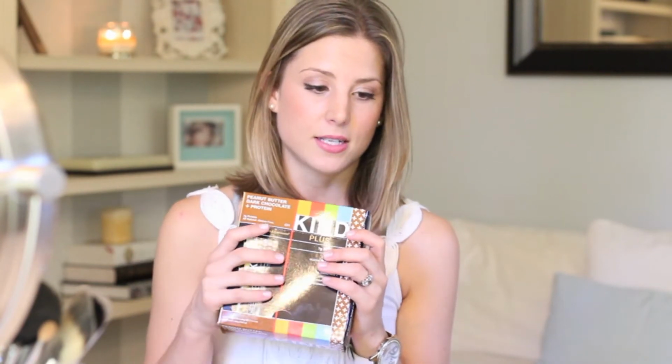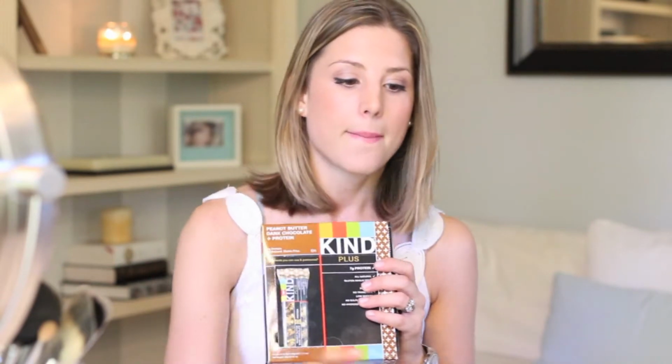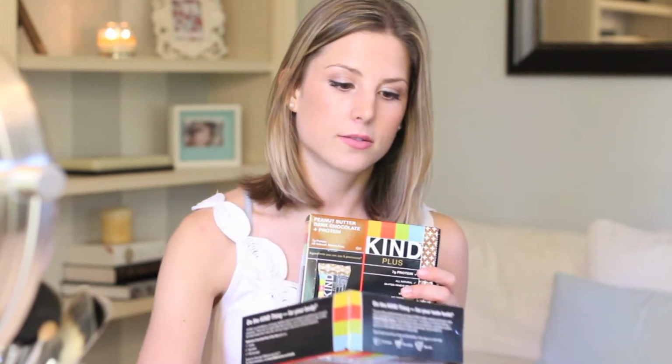I love having these in my purse because I have a tendency of having low blood sugars, and sometimes I just need to eat when I need to eat. So if I have a bar in my purse, I'll just have that. But this is one of the ones I got.